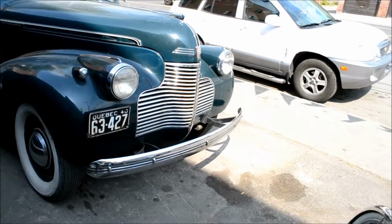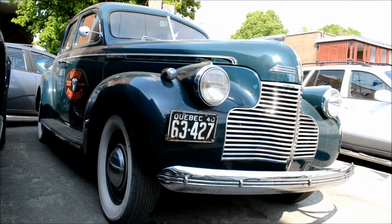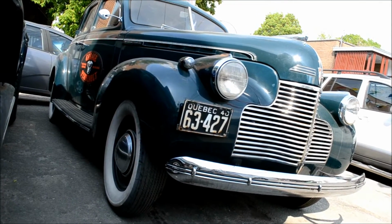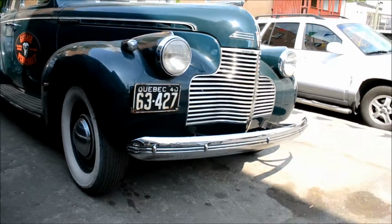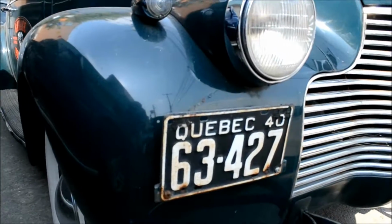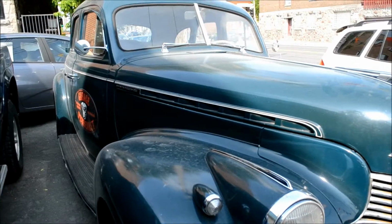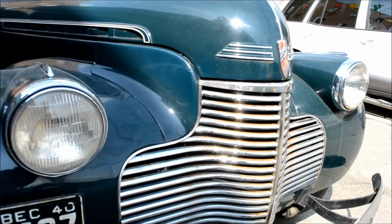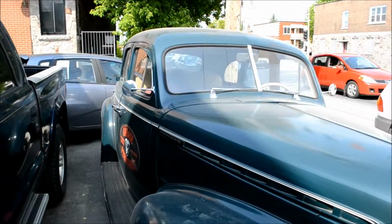But this car's got a nice British racing green type of color. Got the wide white wall tires, got the correct original dog dish hubcaps. Well, they look original, I don't know if they are. I like how it has the Quebec plate there that's unrestored. That's really nice also. That's very cool. And you can see this old Chevy's an old restoration for sure. It's very rare for a car this old to be in original condition.